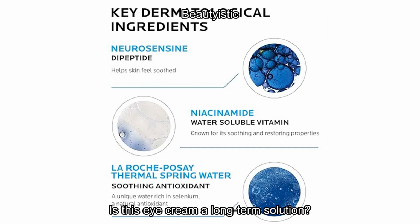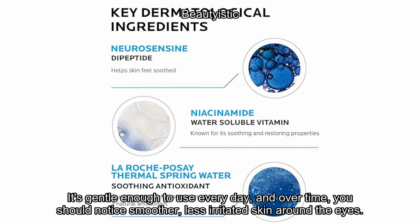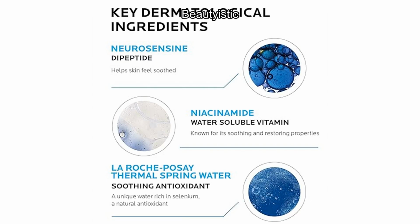Is this eye cream a long-term solution? It's definitely a product you can incorporate into your routine for long-lasting hydration. It's gentle enough to use every day, and over time, you should notice smoother, less irritated skin around the eyes.